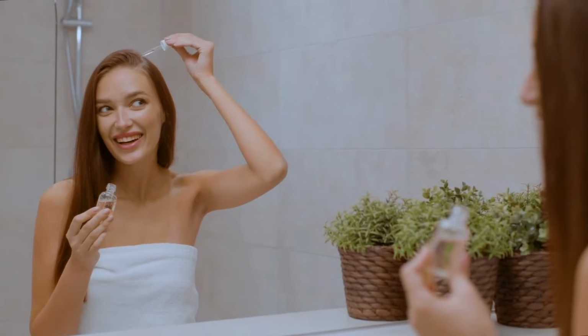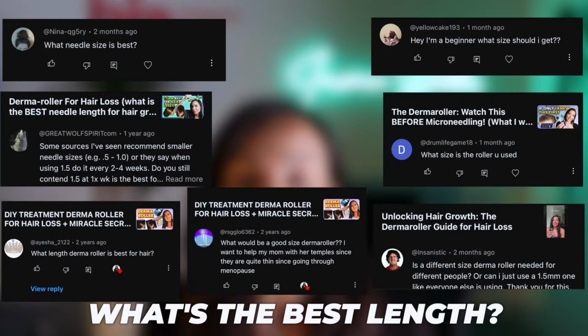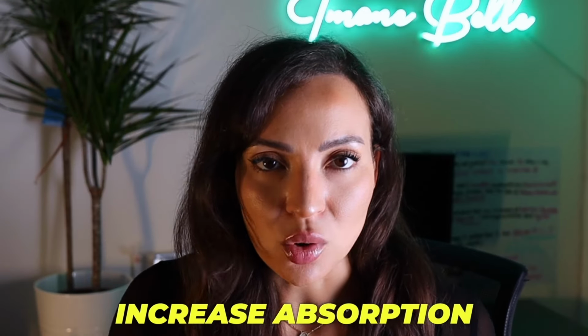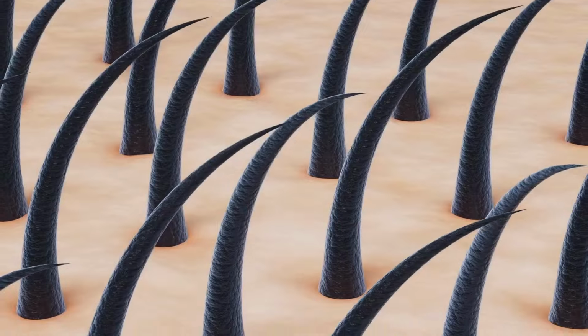And together, this is the hair growth duo. This creates incisions. This will then boost the absorption of these powerful ingredients. It's important with the Dermaroller to get a 1.5mm Dermaroller. The reason why is because it's the optimum length for hair growth. I always get this question, what's the best length? And I'm telling you 1.5mm. The studies were done using a 1.5mm, and anything below that is going to just increase absorption, whereas this goes past the upper layer so that it helps to stimulate hair growth at the root.